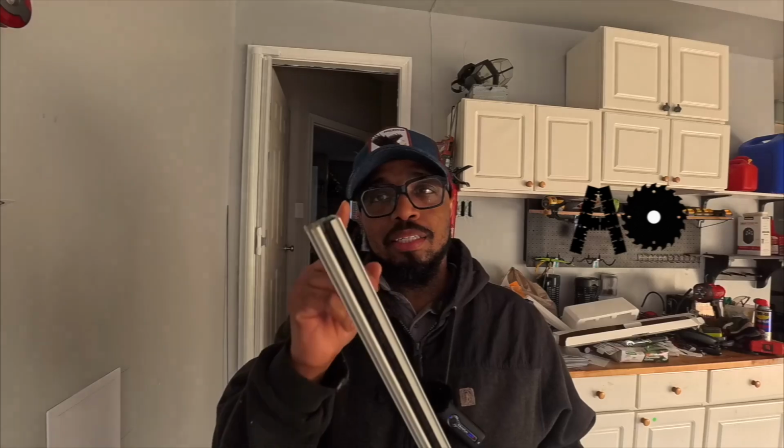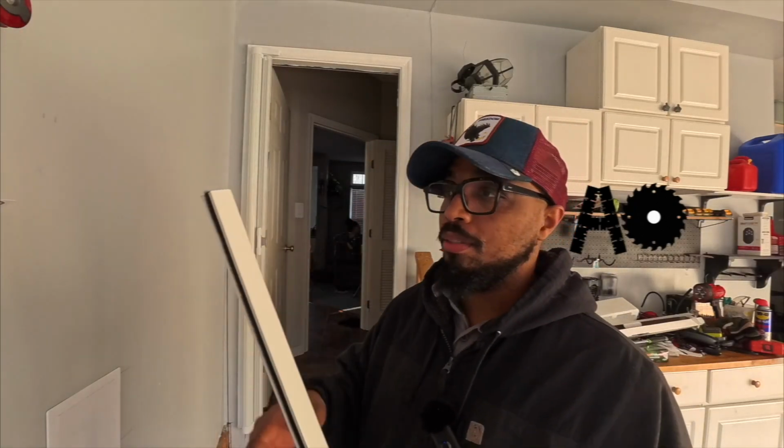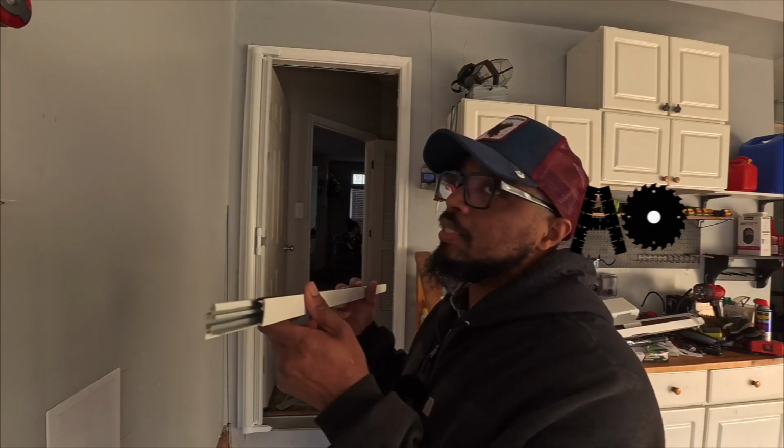That took a while to cut. Maybe I got to change the blade. I don't know. But we did cut the side off, the opposite side of the opening. So we cut that off and we are going to see if this actually fits.